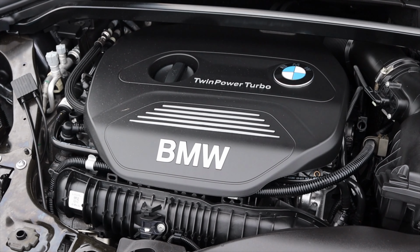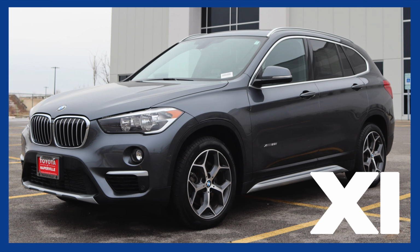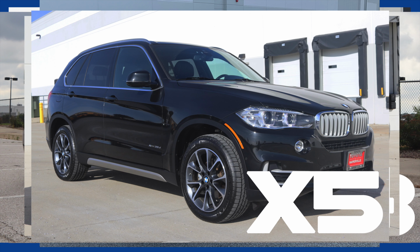Obviously, the X1 is the smallest SUV offered from BMW. They have the X1, X2, X3, X4, X5, X6, and X7 as of 2020. I've talked about it in many other reviews: I'm not a fan of the X4, I think we could do without that. But I have driven an X2, X3, X4, and X5, so if you'd like to see those reviews, I'll leave them at the end. But let's see if the X1 really has its own spot in the lineup.